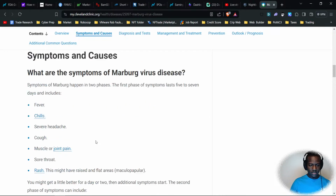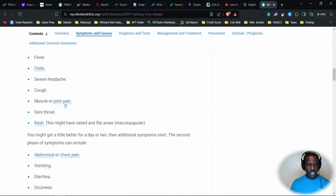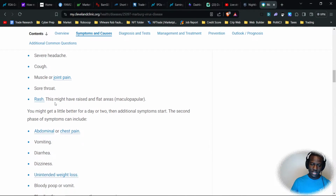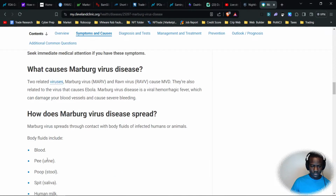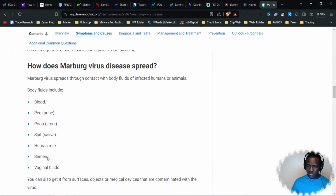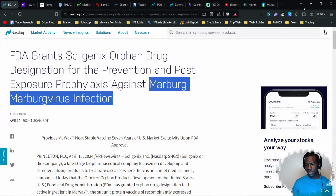Symptoms happen in 2 phases. The first phase lasts 5 to 7 days and includes fever, chills, severe headache, cough, muscle or joint pain, sore throat, and rash. This might have raised or flat areas. You might get a little better for a day or two, then additional symptoms start. The second phase can include abdominal or chest pain, vomiting, diarrhea, dizziness, unintended weight loss, bloody stool or vomit, bleeding from your nose, mouth, eyes, oh my goodness, and confusion. Okay, so semi zombie apocalypse, you know, almost.